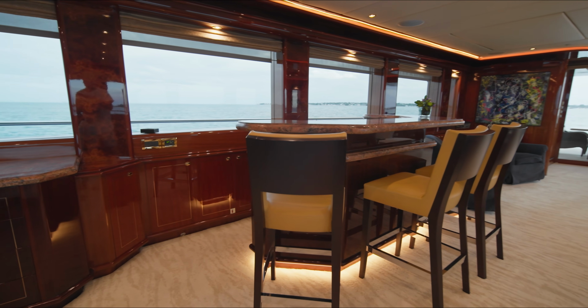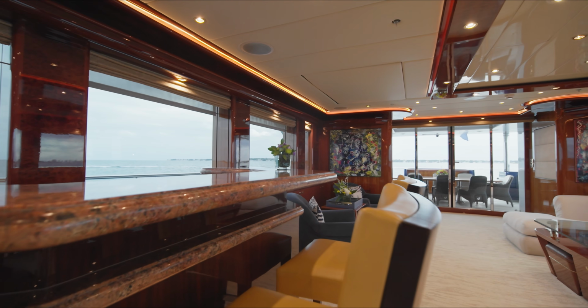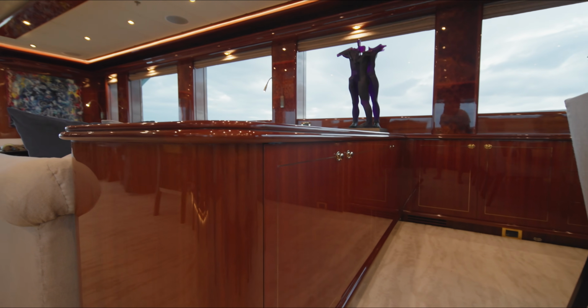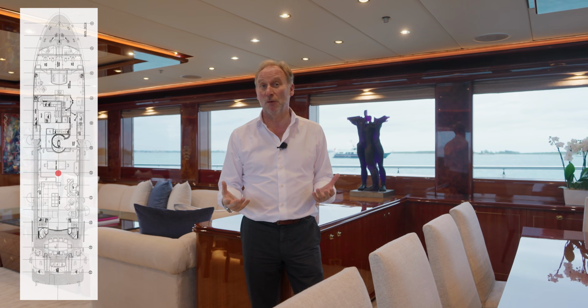Lovely bar area with granite worktop, and you've got everything that you would imagine behind the bar for your drinks, for your cocktails. Lots of storage space there. Also lots of storage space here. And as we look through the yacht, you'll see that the storage space is actually impressive pretty much everywhere that you go throughout the yacht.